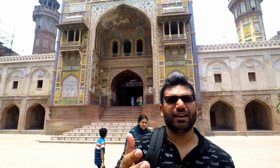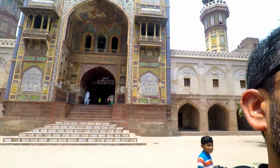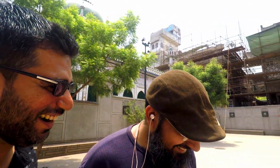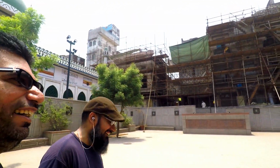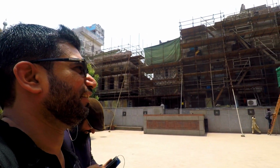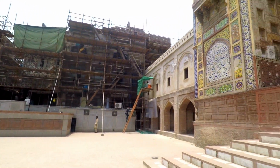I reached Masjid Wazir Khan, you can see it on my backside. Can you just tell me the history of this Masjid Wazir Khan? Let's move inside and just tell me, we can study together. How come you don't know the history? Okay, so we will see the history, how old it is and who constructed this masjid. So let's go inside.